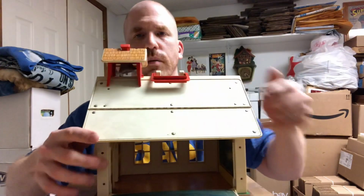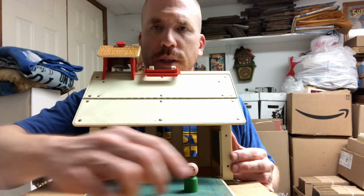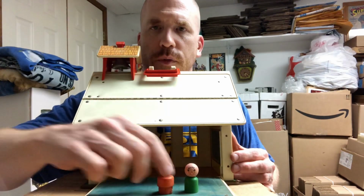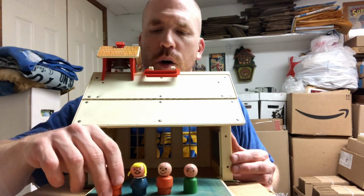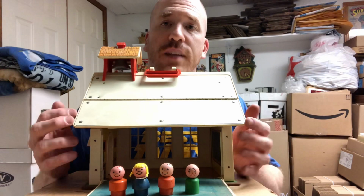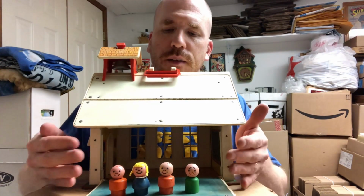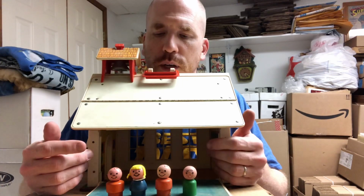So we got that. And when I display it, I'll probably put these little characters right up front like this. This is going to be enough for someone out there who just wants to have a little starter set like this. It might bring some nostalgic memories back for them. They want their kids to have a few little people. We've got the girl, a few boys here.